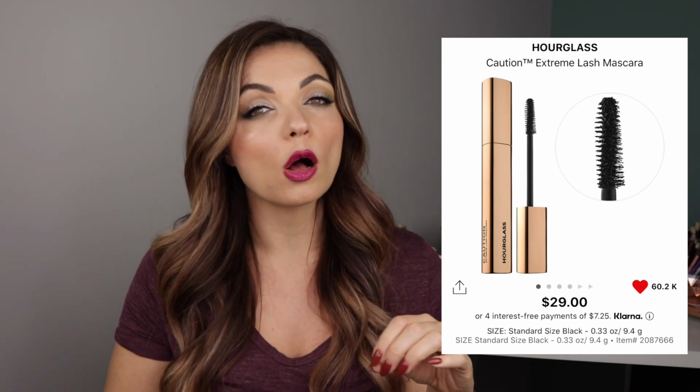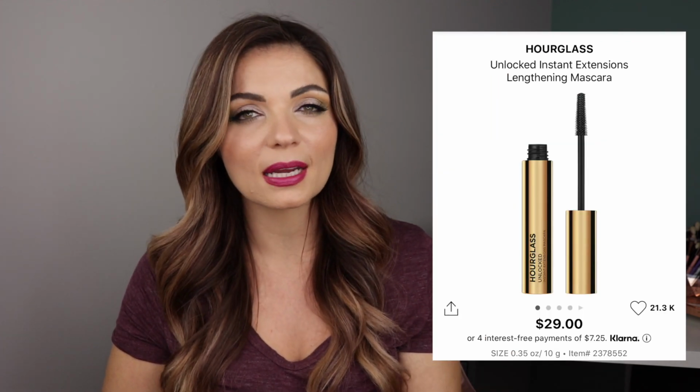Now, I will say I also really enjoy the Hourglass Unlocked mascara, which is more of their tubing style mascara. But if you're someone who really likes to build up your mascara, I think you're gonna have better luck with the Caution mascara.